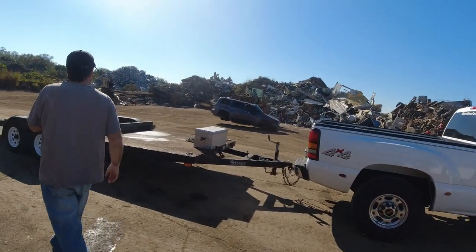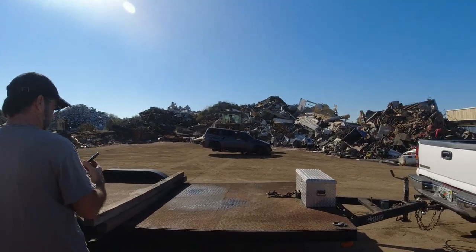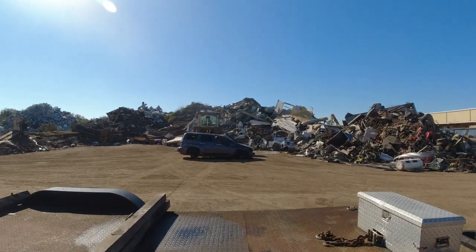Where's the car pile? Where's the car pile?